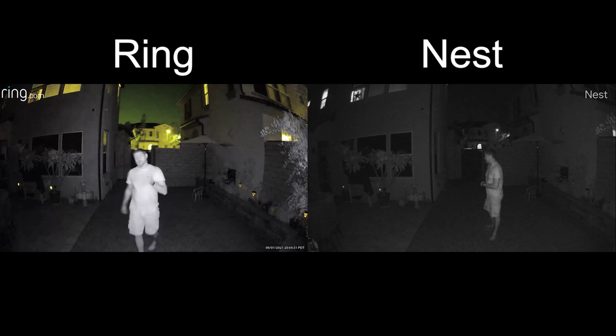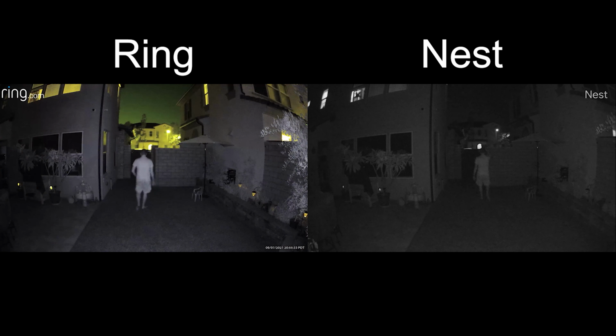Now, keep in mind, these are both 1080p cameras, and these cameras do not have spotlights built into them. And if you guys have seen any of my other videos, you will know I am all about the spotlights for night shots. These cameras do not have those. But when we take a look at the night shots, Ring blows Nest away.